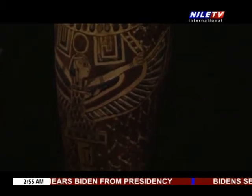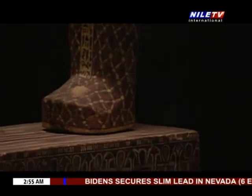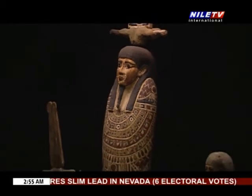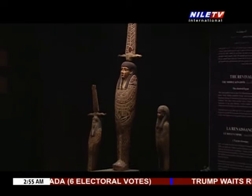Due to his exceptional skills and talents, Imhotep worked in many important positions in the reign of King Djoser, who belonged to the Third Dynasty. He was the general director supervising the affairs of the royal palace of the king.